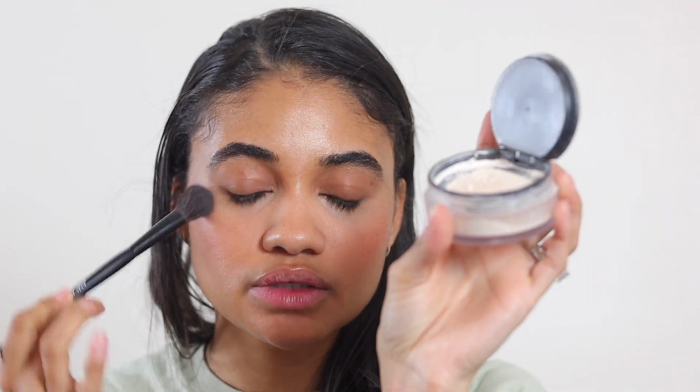Then I'm going to set my under eyes with a little bit of powder. This is the Amicole setting powder. I really like this one. It's the one I keep going back to because it's just so good.